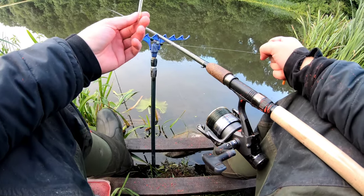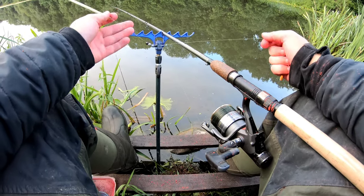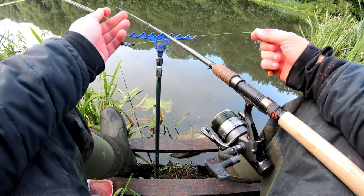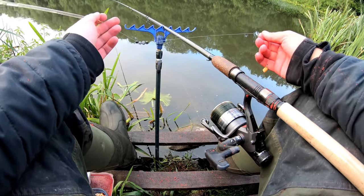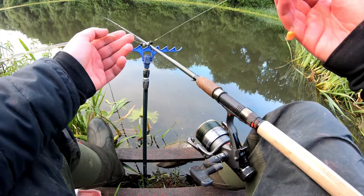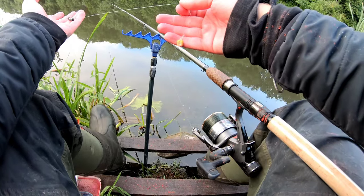Then we have quite a large Drennan waggler here. The shot that's actually on it is too heavy for it, and if it was fished under depth, it would pull it under. Now that's the way I like it. Don't ask me why, it's just the way I've always fished for tench, but I like it that way. Sitting at about 4.5 foot, literally about 6 inches over depth. And that's what's been working for me.